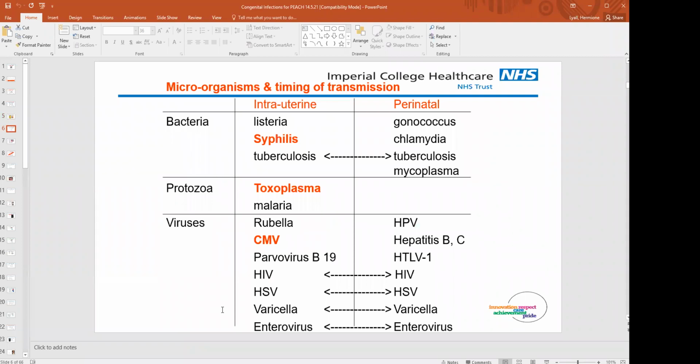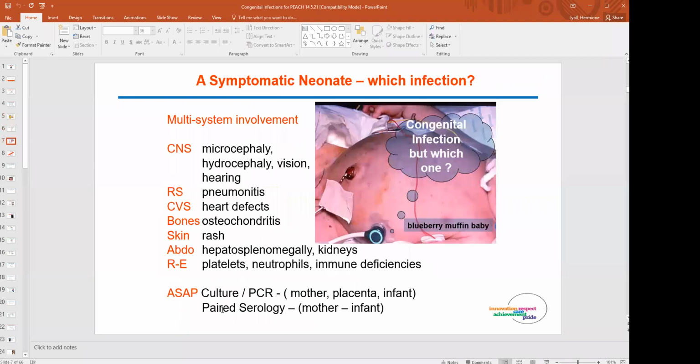So the timing of transmission is really important. And of course, the type of bacteria or protozoa or virus that we're looking at in terms of transmission also makes a difference. Some of these infections are very much perinatal, some of them are intrauterine. Here we have a little baby who you'd call a blueberry muffin baby, because you can see these slightly bluish bruising where there's hematopoiesis actually happening in the skin, as well as some petechiae, because this baby's thrombocytopenic.